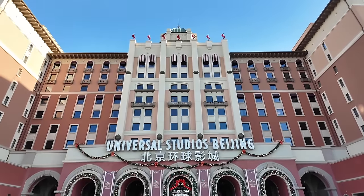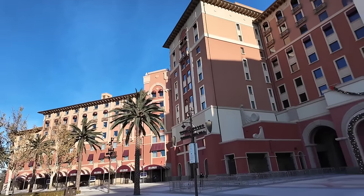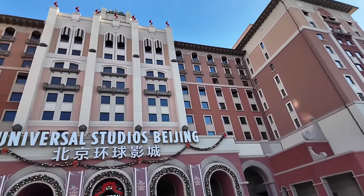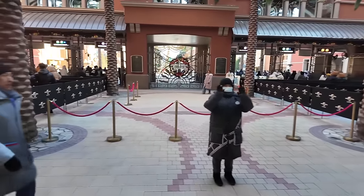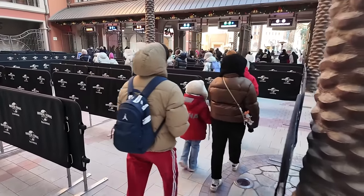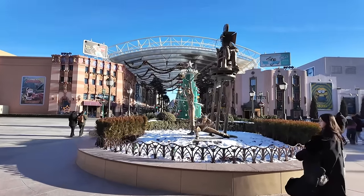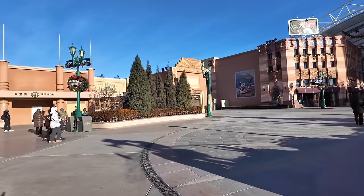This is huge. Like, oh my goodness. It's hard to show this on video, but this is grand. So for this, we have to show our passports. There's no physical tickets. Everything is tied to your passport. Getting inside was pretty painless. And the entrance here is very wide.